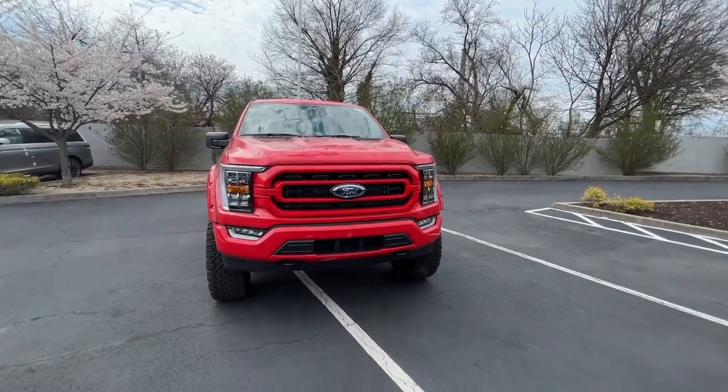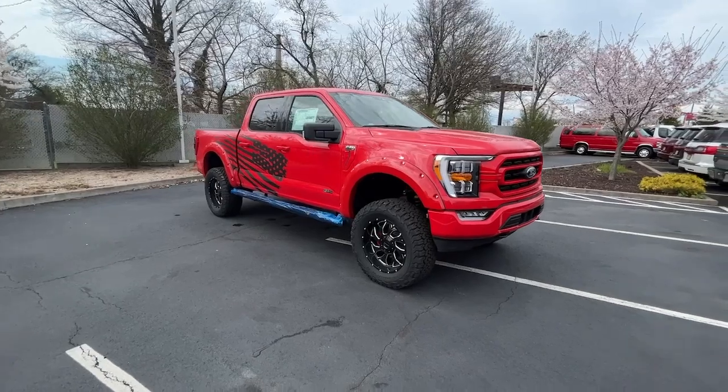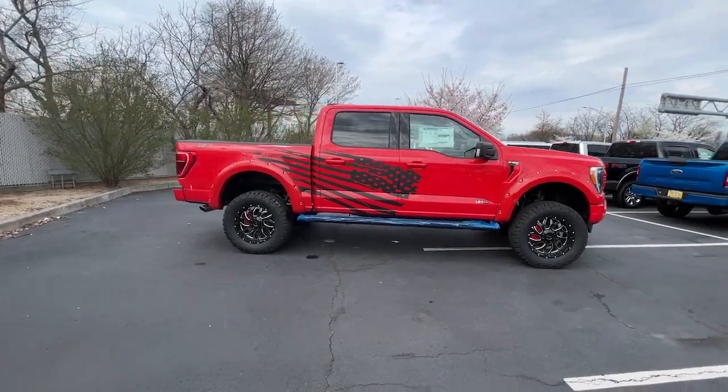This could be the car for you. The 2022 Ford F-150. This rugged F-150 is ready for work, off-roading, or a little R&R.